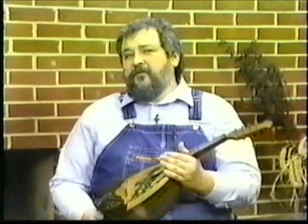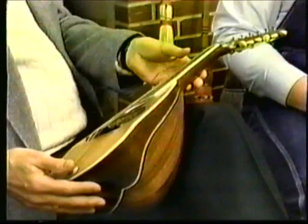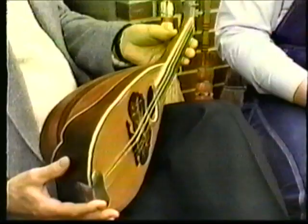Unfortunately, when the American manufacturers tried to copy the bowlbacks, their chief product was a cheap imitation that was inferior in sound and playability. Well, we've got one of those here. This is from the early part of this century, an American design. Very similar in construction and idea to the European bowlbacks, but for some reason, they were never able to produce the kind of sound that the old makers like Calace and Vinaccia were able to produce with the superior craftsmanship.